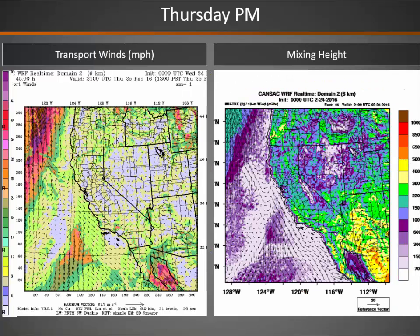Breaking that down into its individual parts, you can see on the left-hand side the horizontal transport winds, very light all across Nevada and most of Utah as well, except a little bit better across the higher terrain. You can see here in those yellows and light greens, 8 to 12 mile per hour transport winds. Also some better winds up across parts of central Idaho.